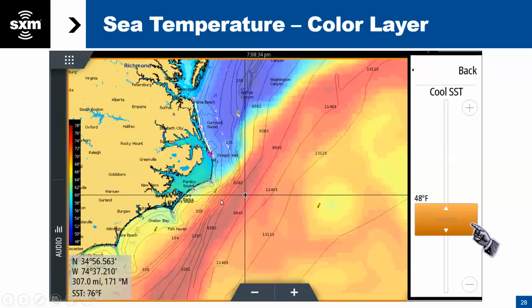Awesome. Yeah, thanks for sharing that, Mark. And if anybody has questions specifically about SSTs or anything else from Mark, please chat us. Just as an example, again, I took this screenshot just a couple of days ago, and that is the Gulf Stream right there, going past the Carolinas and past the mouth of Chesapeake Bay. So you can see we've got 50-degree water over here and 76-degree water, out in the middle of the ocean.